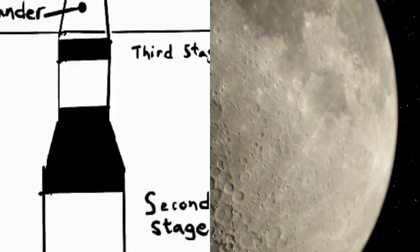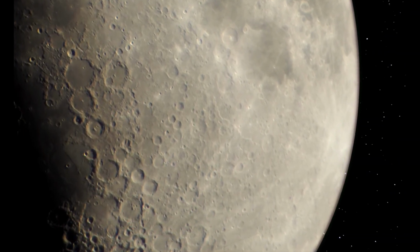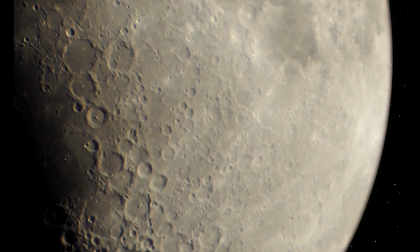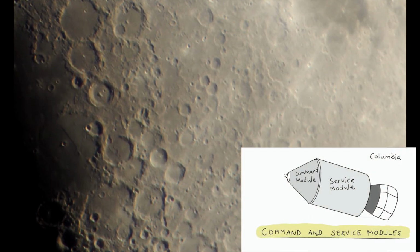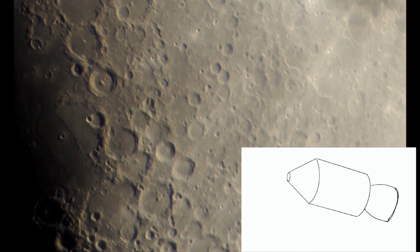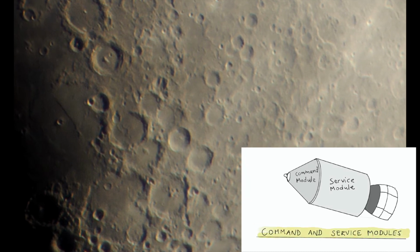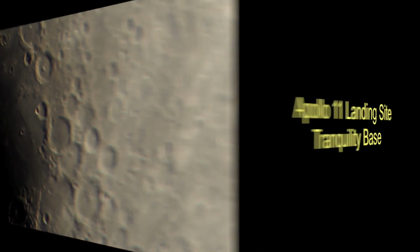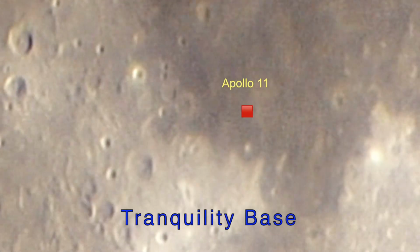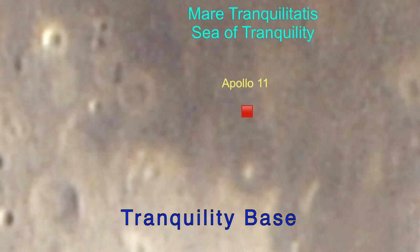Armstrong and Aldrin landed the lunar module Eagle on the surface of the moon, while Collins stayed in the command service module Columbia in orbit around the moon. July the 20th, the lunar module Eagle landed in the Sea of Tranquility at a location that got the name Tranquility Base.